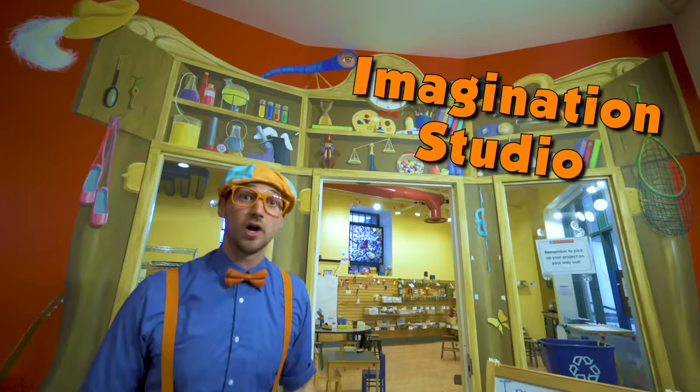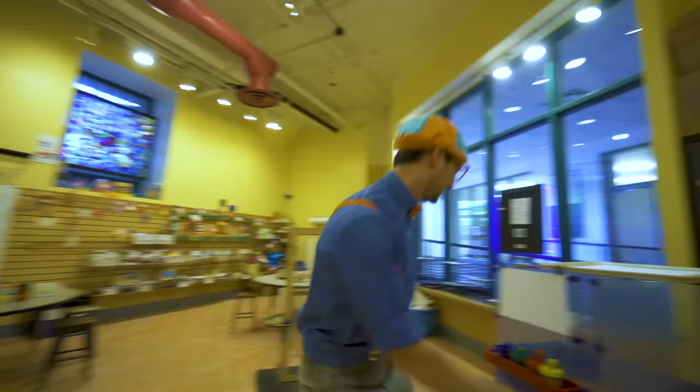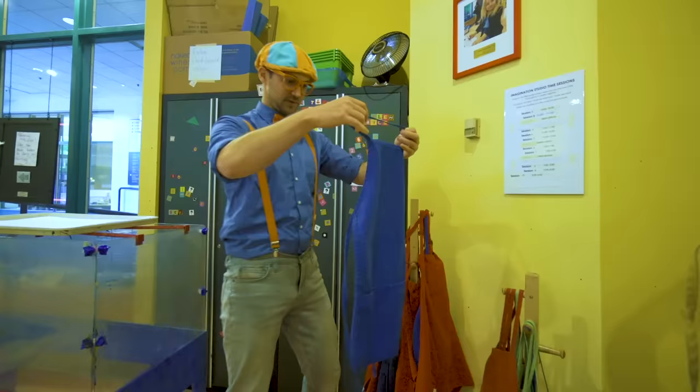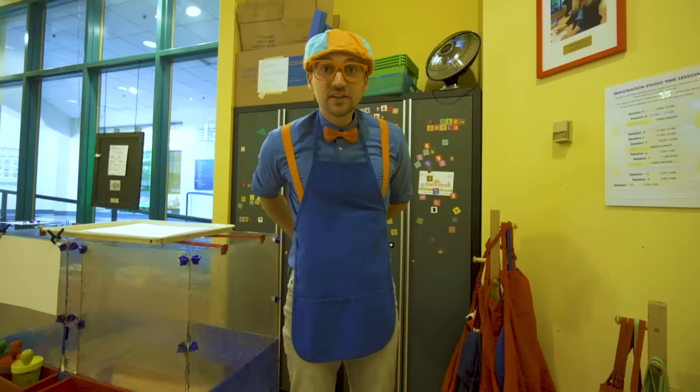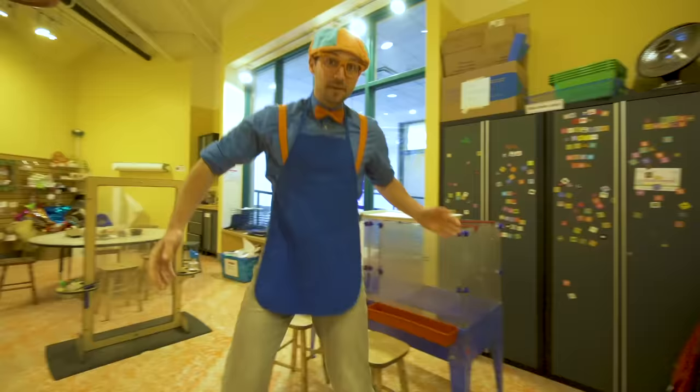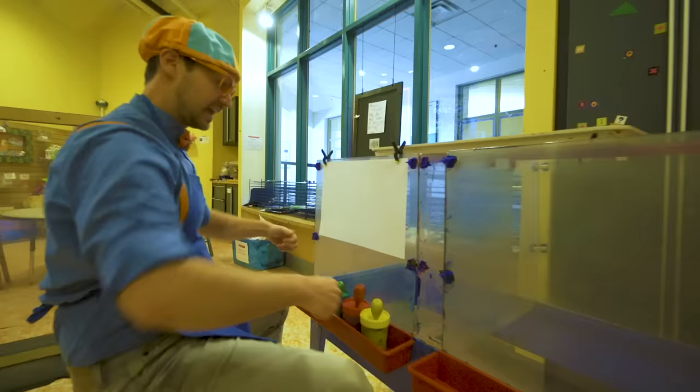Wow, look at where we're at now. This is Imagination Studio, where you can use all of your creativity and imagination to create some art. Oh, like this, the painting area. But before we paint, we need to get on an apron. Okay, let's do a blue apron. I like the color blue. Blue is one of my two favorite colors. Can you guess the other favorite color? Yeah, it's the color orange. All right, now that we have the apron on, we can Van Gogh right over here and create some art.